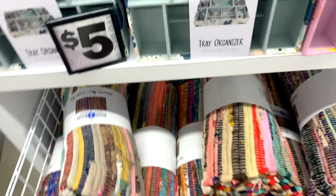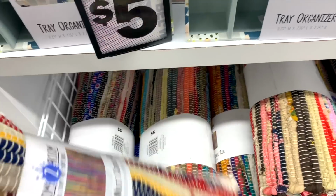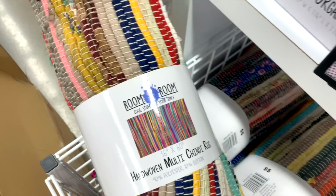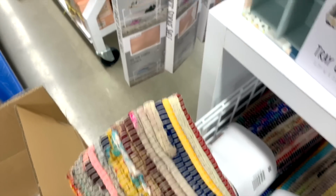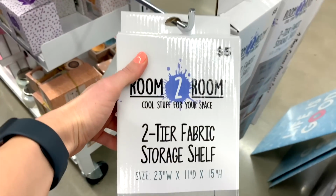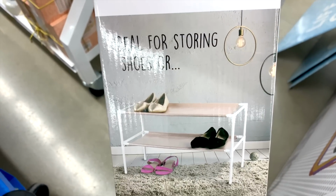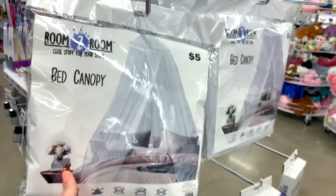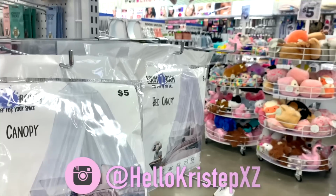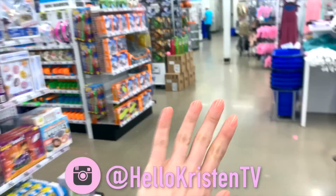They have these rugs. These are really good quality. They're really, really thick, and it's a hand woven multi-colored rug. It is only $5. They have a 2-tier fabric storage shelf. Look at how cute that is, guys. If you are going to college, you absolutely need to come here. Or if you're just redecorating your room on a budget, they have the cutest stuff here.